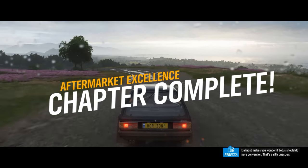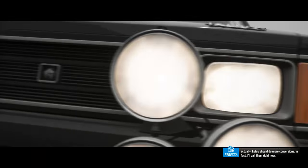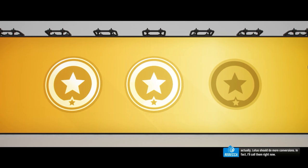Makes you wonder if Lotus should do more conversions. That's a silly question, actually. Lotus should do more conversions. In fact, I'll call them right now.